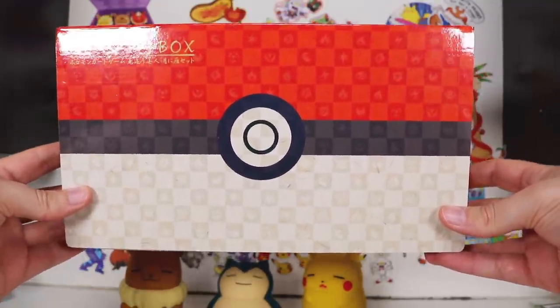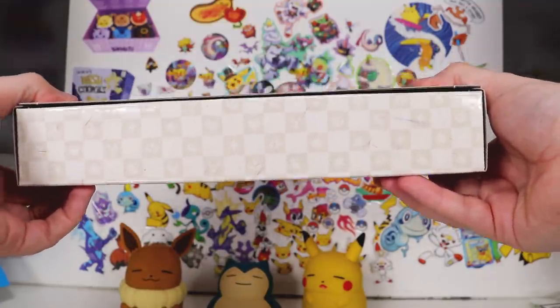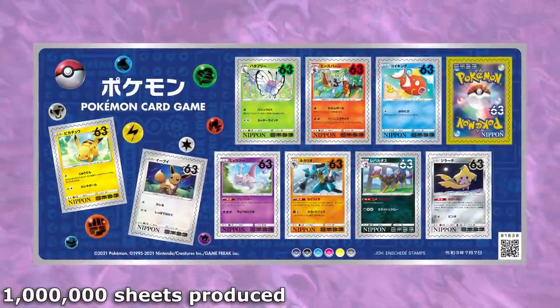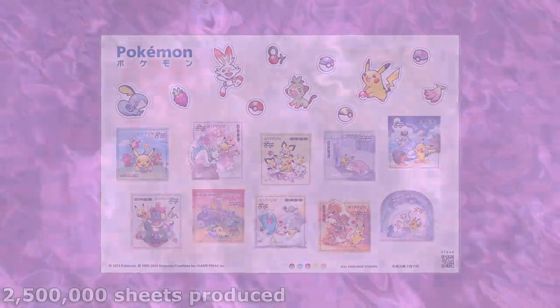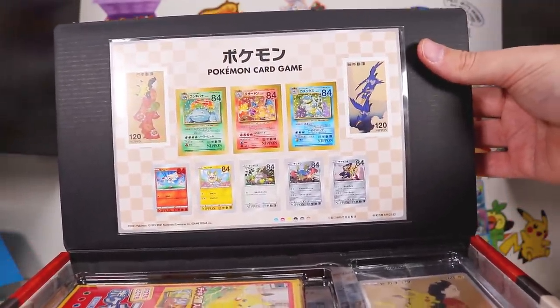I would just like to let you know that this box, known as the Pokemon Stamp Box, is a collaboration between the Pokemon Company and the Japan Post Service. One of the sheets of stamps they put out had a production run of 1 million sheets. The second one had a production run of 2.5 million sheets. Kind of want to get both of those. I don't have them yet. But inside this box, we have what I assume is the rarest.